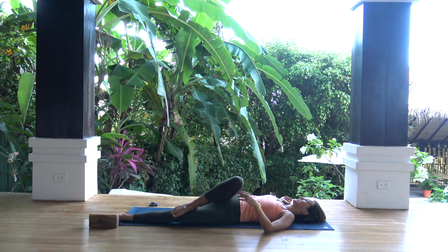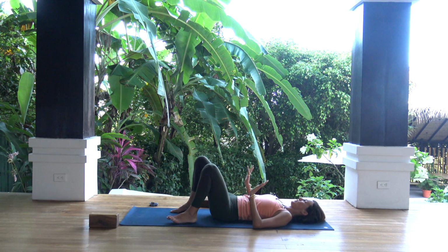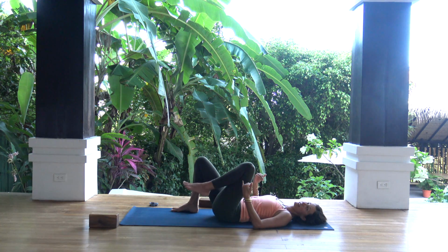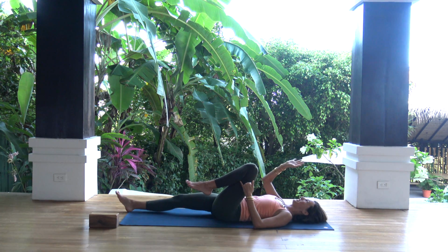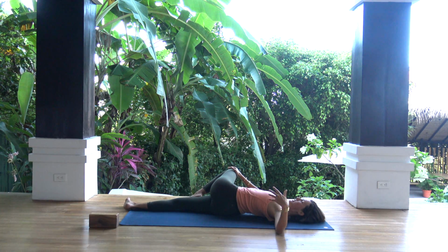Beautiful. Start to come back to center. Place both feet down onto the mat. Notice if your hips aren't even, you want to just give them a little lift up and back down, reset. Left knee pulls in, right leg extends out, right hand to the outside of the left thigh, roll over onto your right side. Left arm opens up, feel that extension.